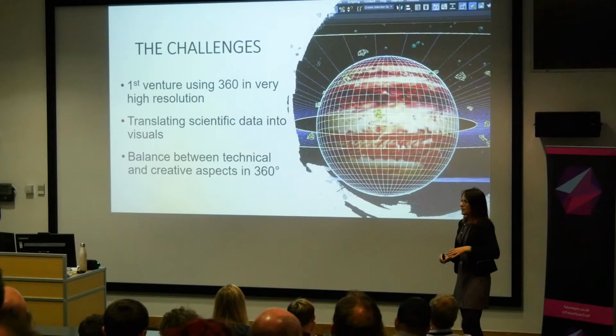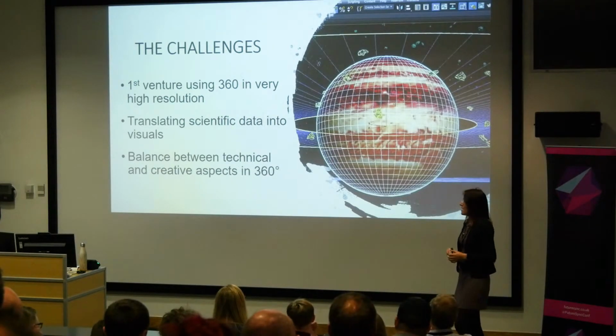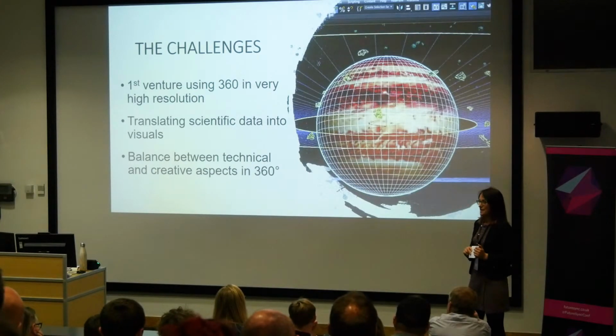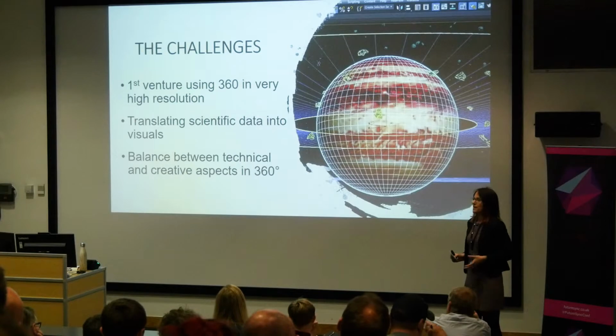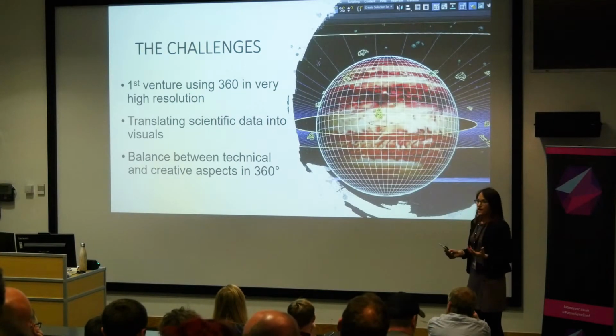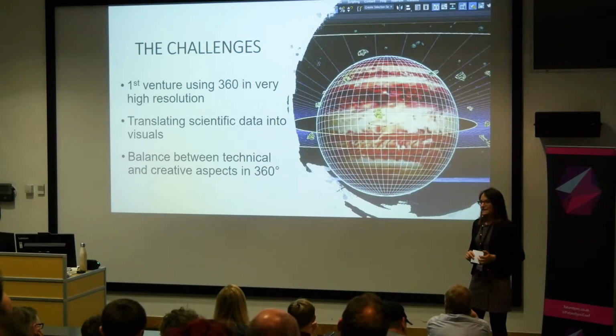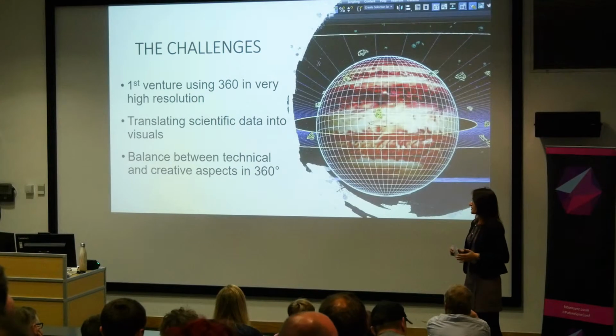So after looking around and gathering advice from other creatives, we found ourselves a lifesaver, which is called Octane 360, which is a software that exactly allowed us to do high resolution in 360. So that problem solved. The second challenge was to translate scientific data into visuals.